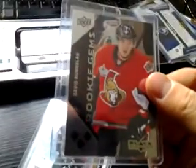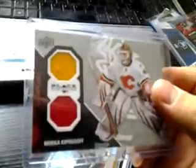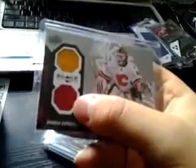Next one's from Tyler's Cards Plus. I got all these rookie gems triple of David Rundblad and a Black Diamond dual jersey of Miikka Kiprusoff from his group break on Facebook. Yellow and red swatch there. So thanks a lot, Tyler.